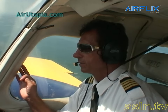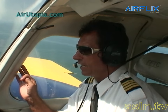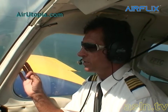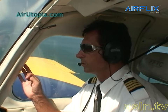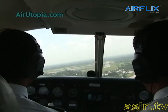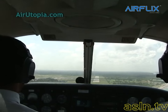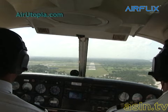The use of flaps to land an airplane usually depends on the pilot. Most of the pilots of the Seneca prefer to use only two notches of flaps, that's 20 degrees as opposed to 30 degrees of flaps. Unlike the single engine airplanes, the approach to landing in the Seneca is always powered.